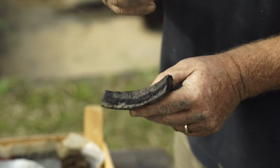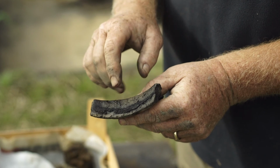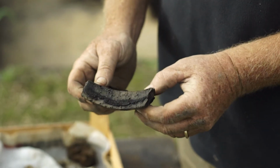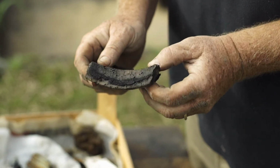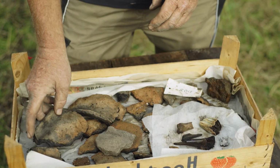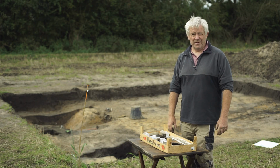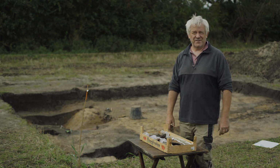We've been keeping lots of samples of this. In this particular case, we've washed this one, but many of them we've just dry brushed, wrapped up in silver foil, and we're going to send that away to be analysed for the fatty lipids that soak into the pot. So that's been someone's cooking pot. So a massive collection of Iron Age pottery, and this is what gives us the date for most of the roundhouses on the site.